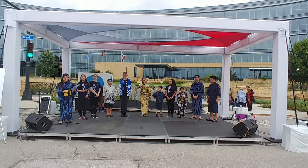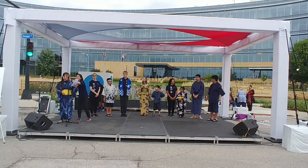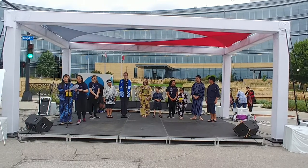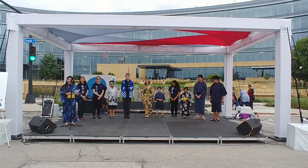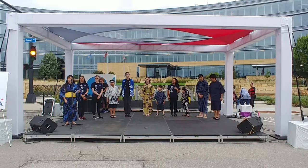Celebration of the harvest moon. And then the second song is about the red dragonfly. It's a nostalgic song about looking back at the olden days and wondering about youth and childhood being carried on the back of an adult.